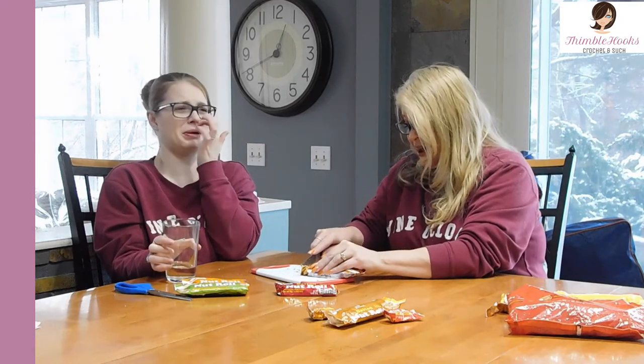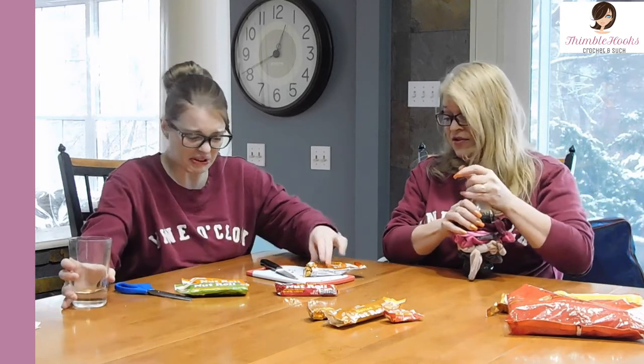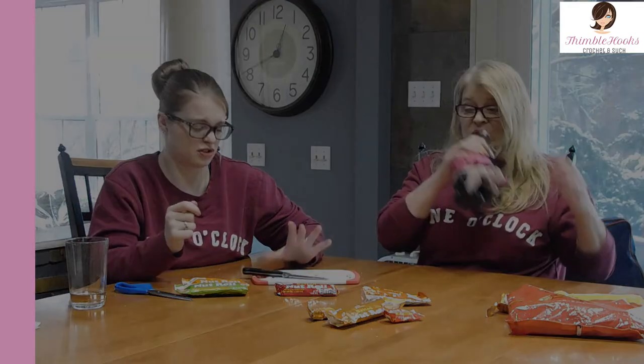That's a lot of cinnamon on it. It lingers. It's everywhere in my mouth. There is a lot of cinnamon on there. That's a major cinnamon challenge. Ugh. Cinnamon churro. It does not taste like a churro at all. It tastes like if you ate just a spoonful of cinnamon or something.